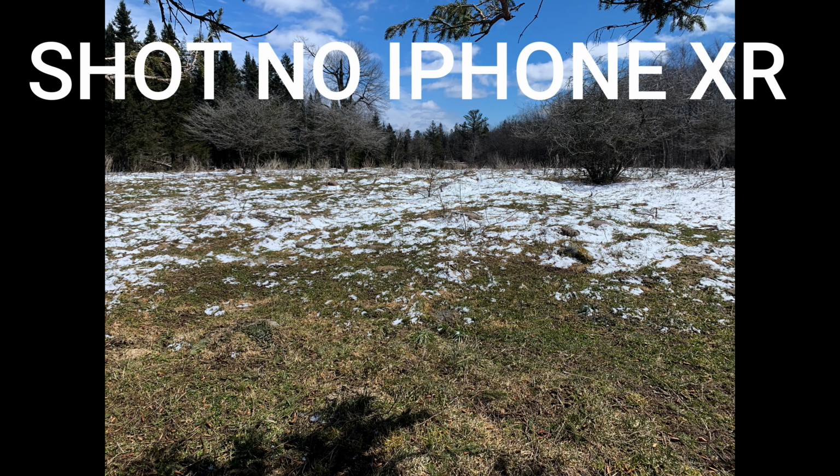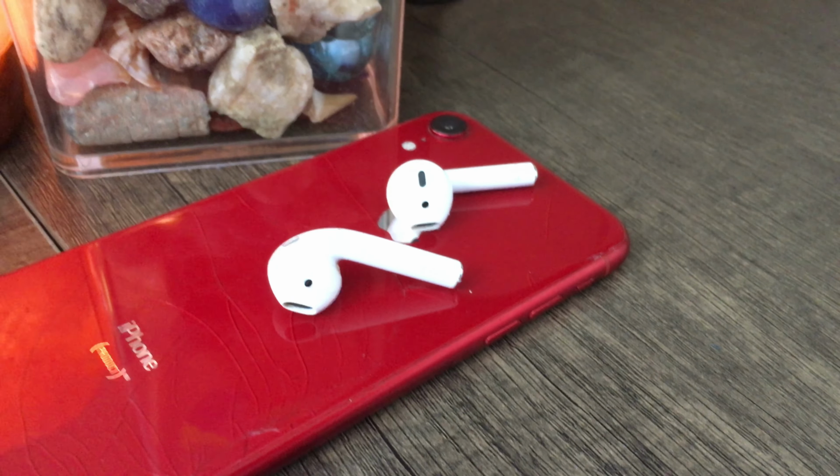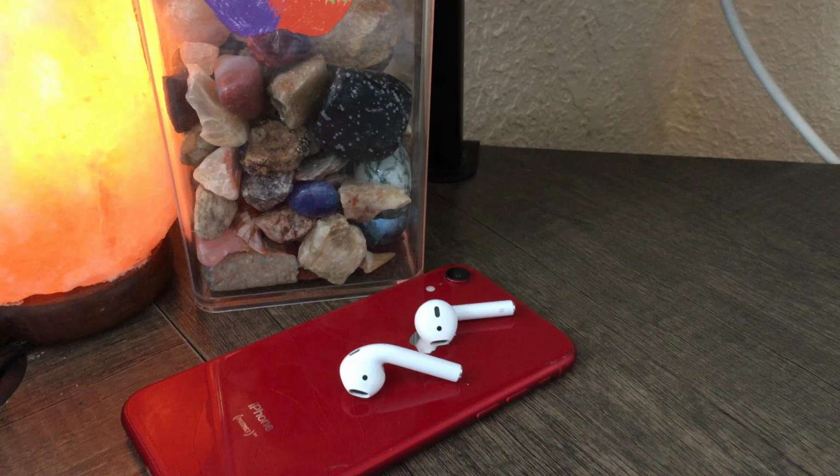And in closing, is this phone still good in 2022? Absolutely, it is. It is still a really good option, especially now since it's $230. That is a terrific deal.